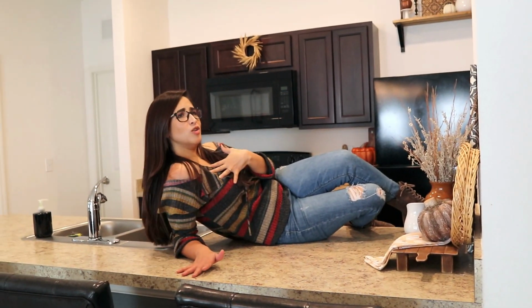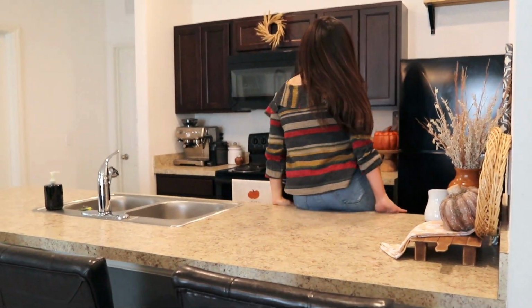Kitchen, the heart of the home. Welcome. Okay guys, in the kitchen we decided to do a very simple decoration because we use this space so much.